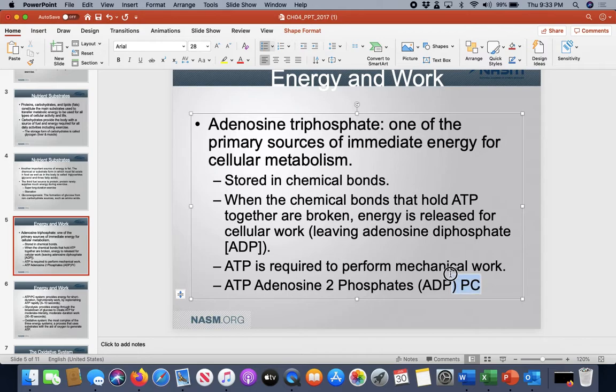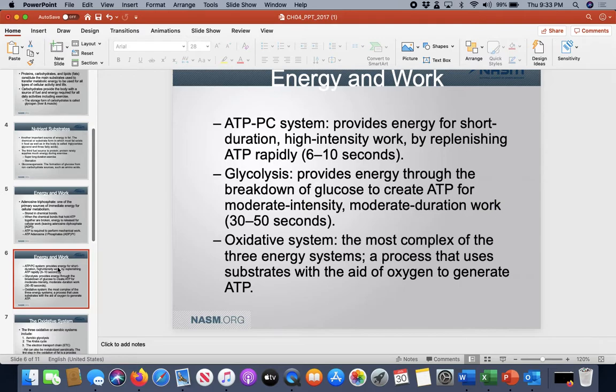And it's that vicious cycle that always occurs. ATP breaks down into ADP. That phosphate group finds the creatine group and resynthesizes ADP back to ATP. So you've always got friends hanging out and doing their thing. And that's where we get into the ATP-PC system. What we're saying here is that what I just explained to you about the breakdown of ATP and the use of PC happens very quickly.